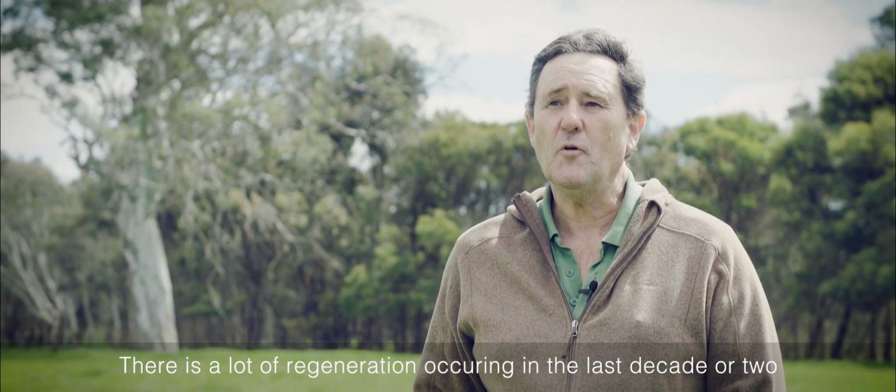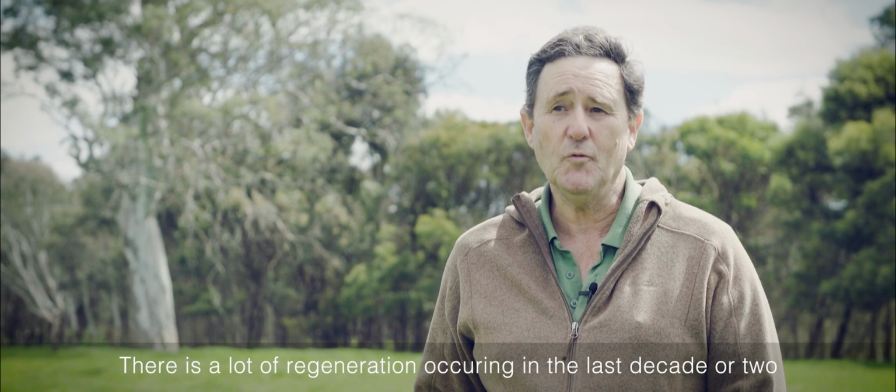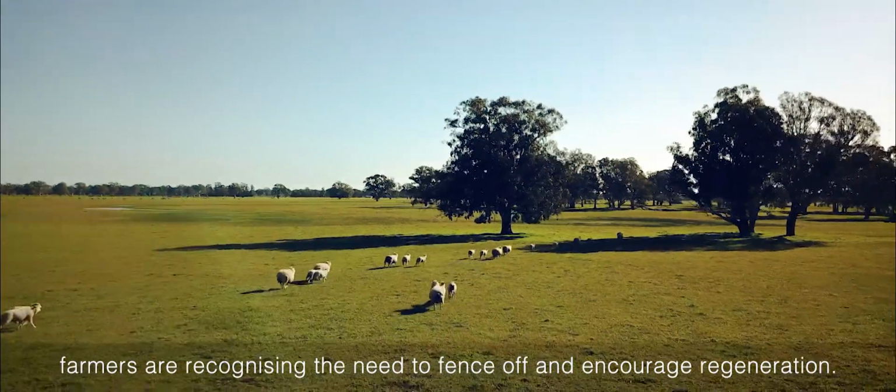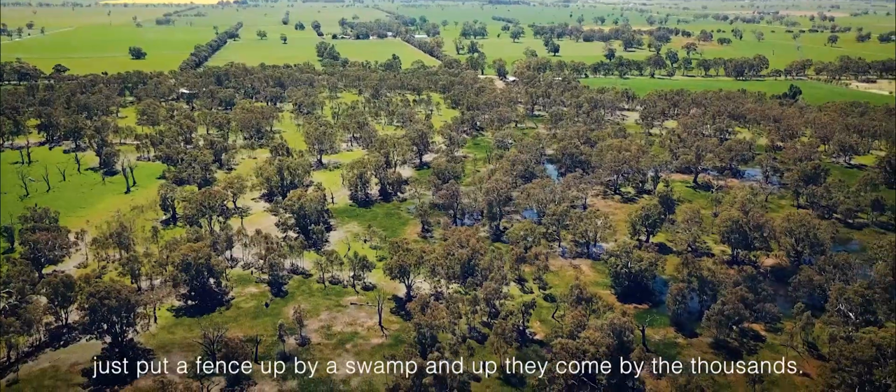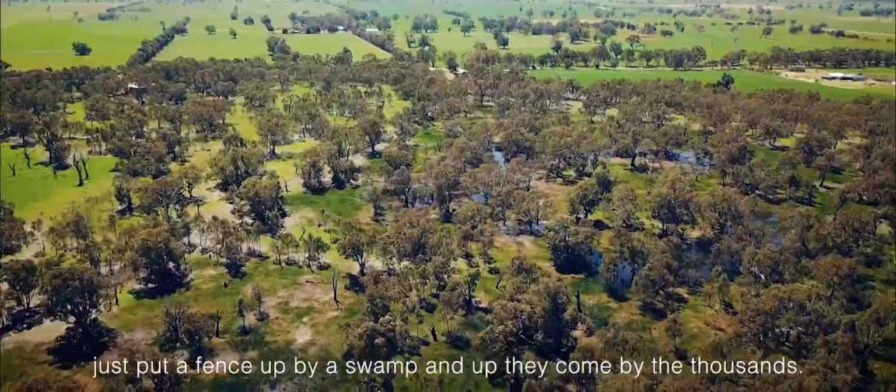There is a lot of regeneration occurring in the last decade or two. Farmers are recognising the need to fence off and encourage regeneration, which is so easy. Just put a fence up around the swamp and up they come by the thousand.